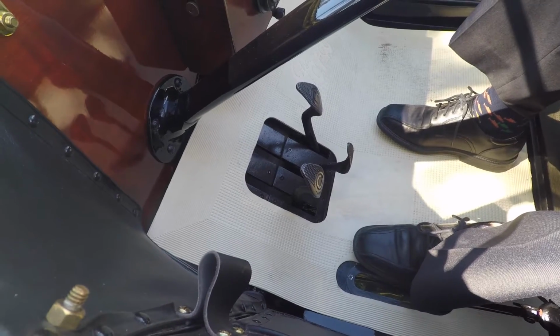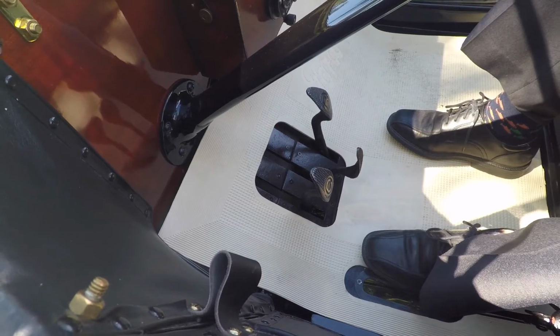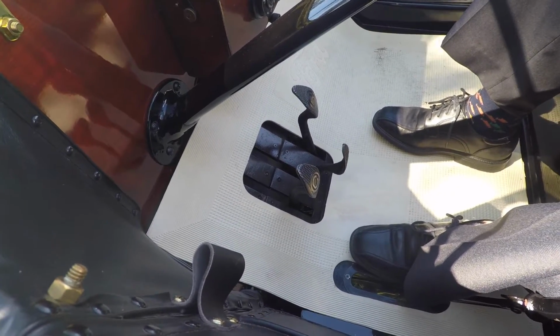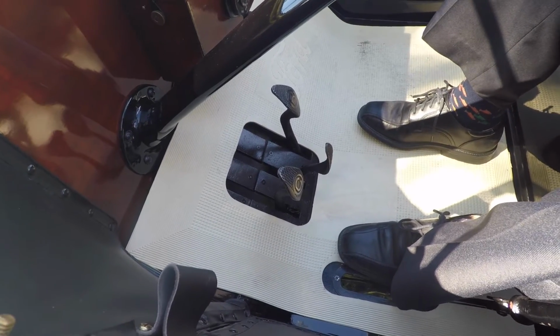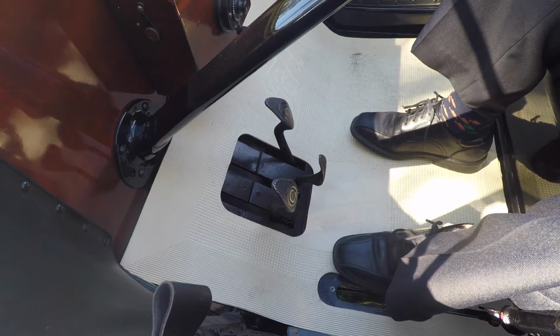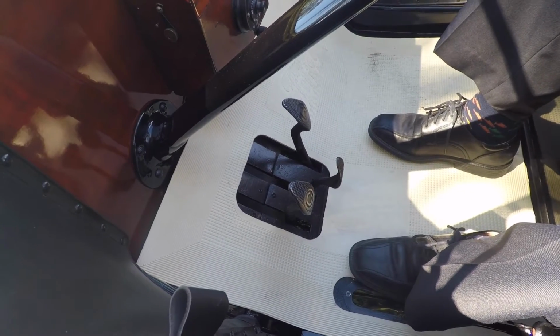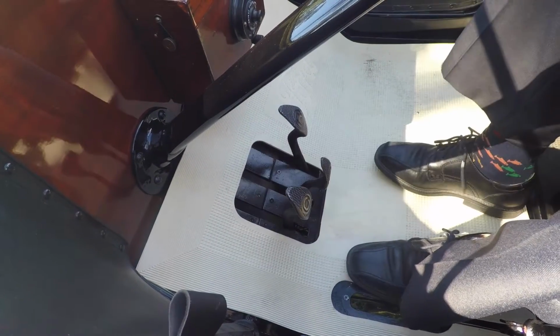Now, with automobiles built in the lifetime of everybody watching this program, the pedal on the left is the clutch. Pedal in the middle is the brake. Pedal on the right is the accelerator. Not so in the Model T. Mark, what do these do? Your left pedal is your clutch, high and low gear. It's a planetary transmission. The middle pedal is reverse, and your right pedal is your brake.